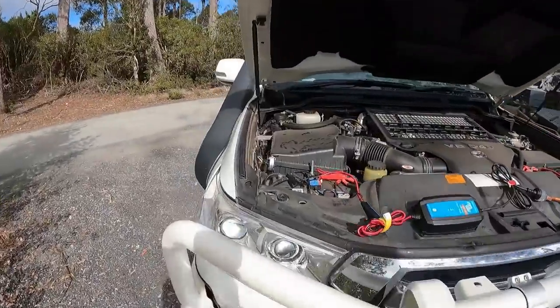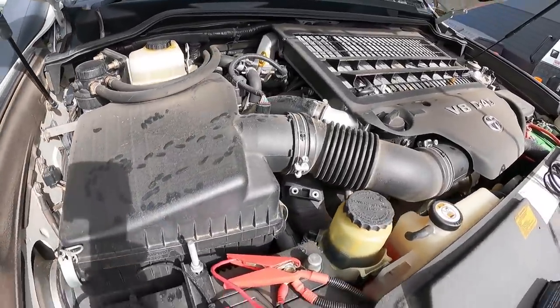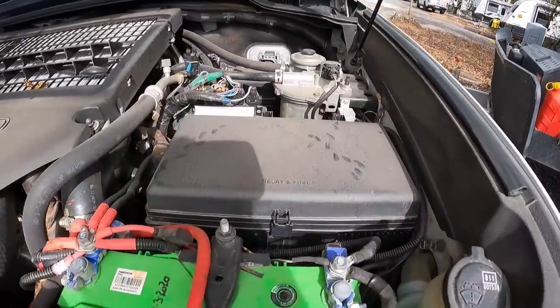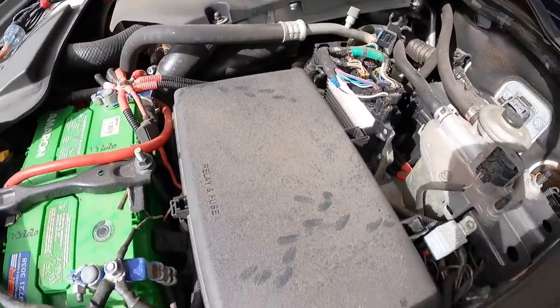But something interesting, I just opened the bonnet of the car just to put the auxiliary battery on charge, because we're not doing a lot of miles in it at the moment. And there's footprints all underneath the bonnet. Have a look at this. You can see all these footprints here. And then over on this side as well. Footprints just there. I'll just change the angle so you can see it. So footprints just there.